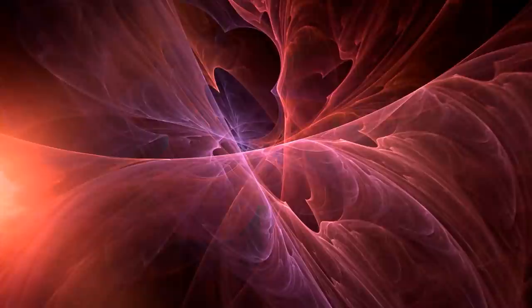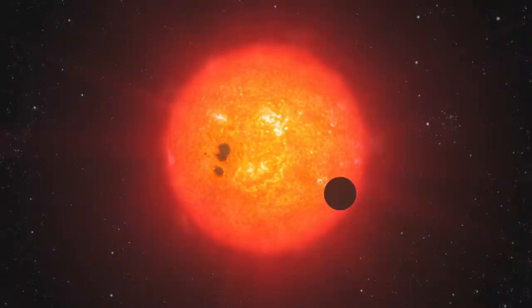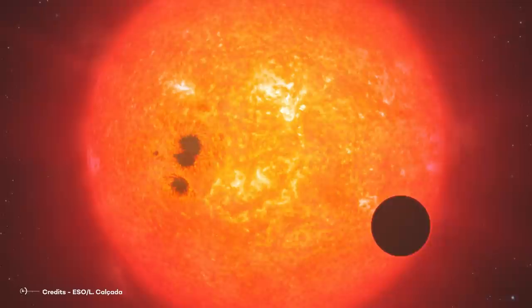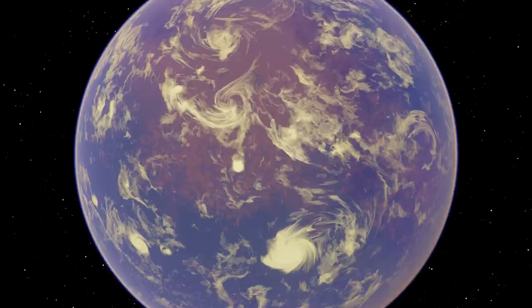Number 7. Hot water, weird planet. Located 40 light-years from the solar system in the constellation Ophiuchus, the planet orbits its cooler, low-mass M-type star once every 38 hours, 70 times closer than Earth is to the Sun. And as we hopefully don't have to tell you, the closer you are to a Sun, the more heat and radiation you're being exposed to, which is why the water on Gliese 1214b is superheated to the point of being plasma. "At high pressure and high temperature, the behavior of water is quite different from that on Earth," Narita said.